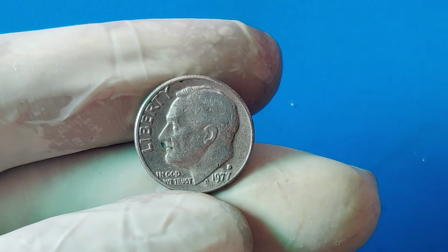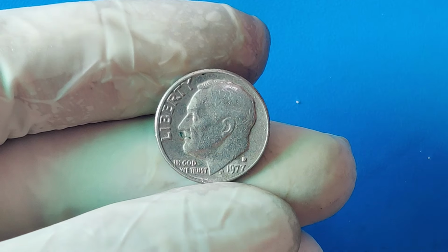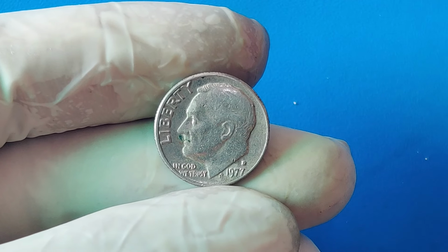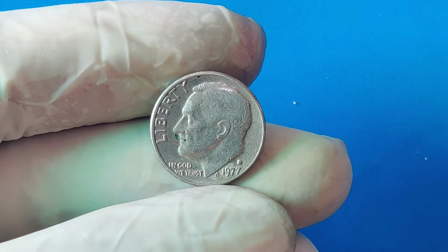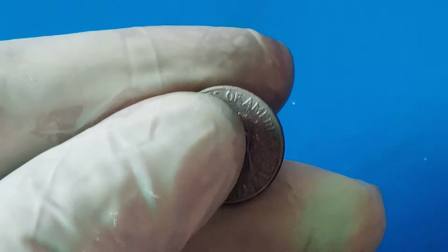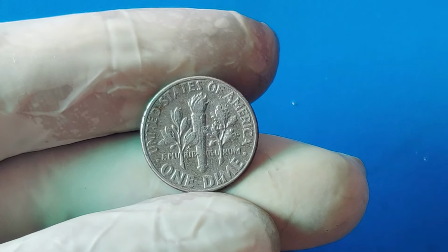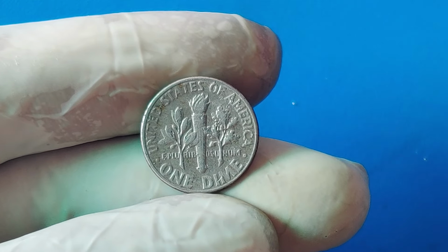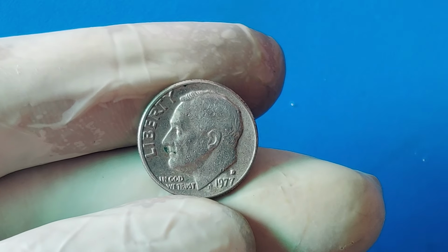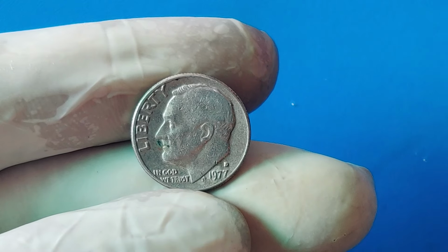Remember though, not every error coin will fetch this price. The value depends on several factors, like the type of error, its rarity, the condition, and, of course, the market demand at the time. Now, if you've got a handful of dimes lying around, don't throw them away just yet. Start checking them. If you happen to stumble upon a 1977 D dime with a 1-cent reverse, you might just be sitting on a gold mine.